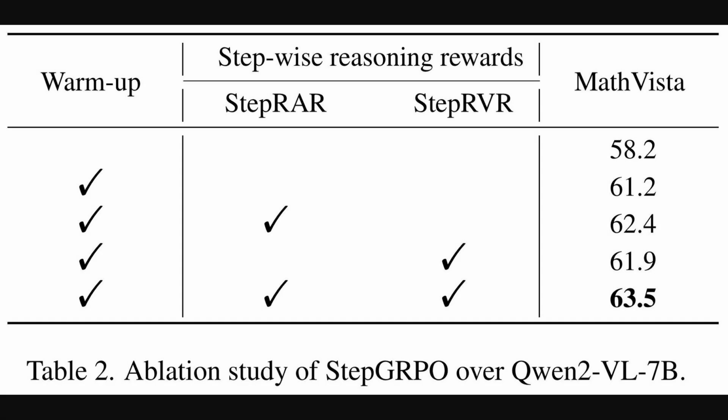So we just talked about the warm-up and those two reward types, StepRAR and StepRVR. Table 2 here really breaks down how much each part helps, specifically looking at performance on the MathVista benchmark. You see the warm-up alone boosts the score quite a bit over the baseline. Then, adding either StepRAR for intermediate accuracy or StepRVR for logical structure improves things even more. But the best performance, 63.5%, comes when you combine the warm-up with both reward types. This really validates that both StepRAR and StepRVR are important parts of the StepGRPO approach.